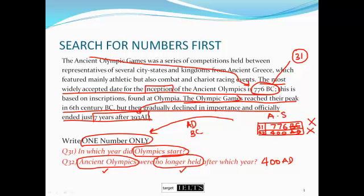Make sure that you pay attention to the instructions, otherwise you will continue to lose unnecessary points in the exam.